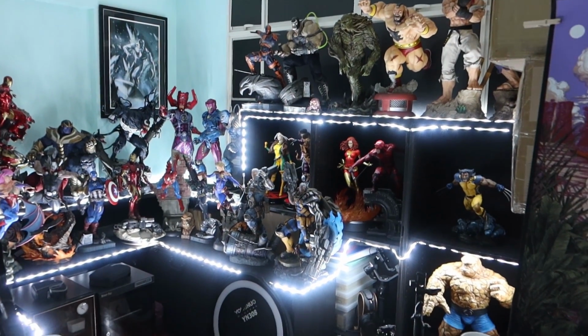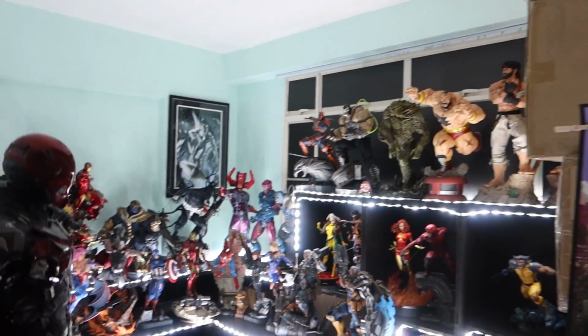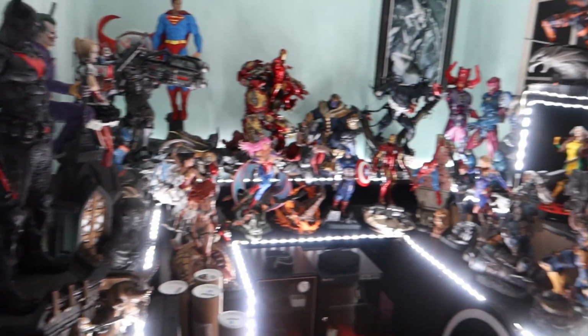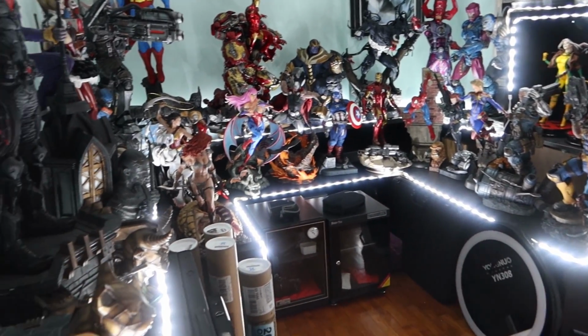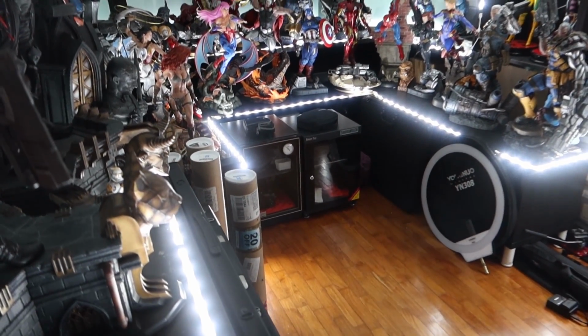So time for the main collection room to showcase the main collectibles, the statues. So this is the statue room. It's not that big, unlike the rest of the world. Some of the guys really have big collections. As you can see right now, it's a bit messy because I did some videos and have not put everything back together. So this is also where I place my camera gear.